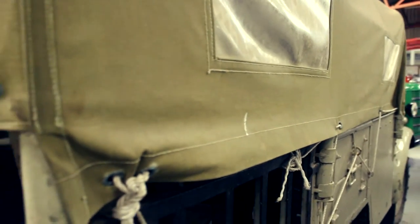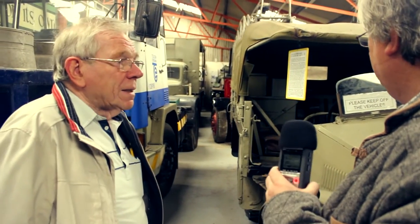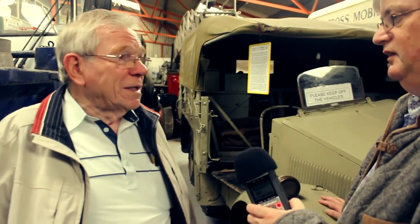And it's one of the favourites with the children, along with the two armoured cars down at the back. Right. The Landsberg and the Unimog. Okay. And the one outside, of course, the Timony, which is the Irish-built armoured car.